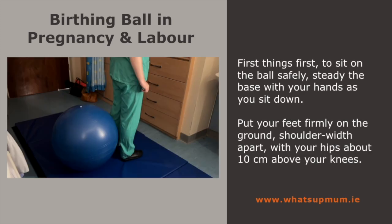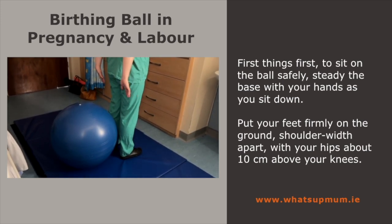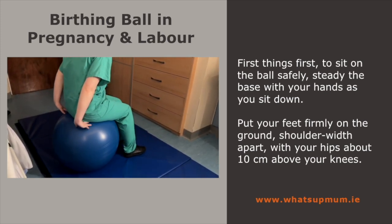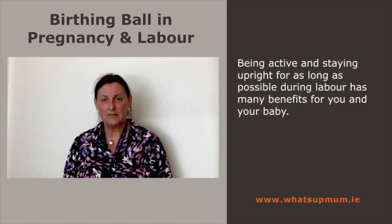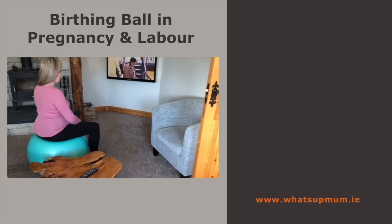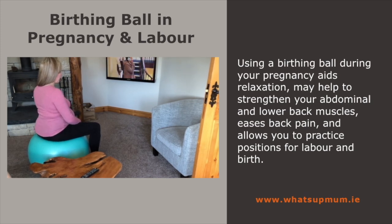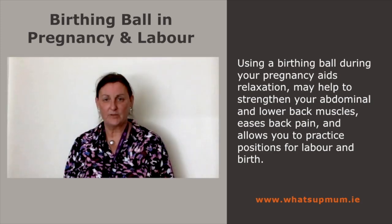First things first, to sit on the ball safely, you steady the base with your hands as you sit down. Put your feet firmly on the ground, shoulder width apart, with your hips about 10 centimetres above your knees. Being active and staying upright for as long as possible during labour has many benefits for you and your baby. Using a birthing ball during your pregnancy aids relaxation, may help to strengthen your abdominal and lower back muscles, eases back pain, and allows you to practice positions for labour and birth.